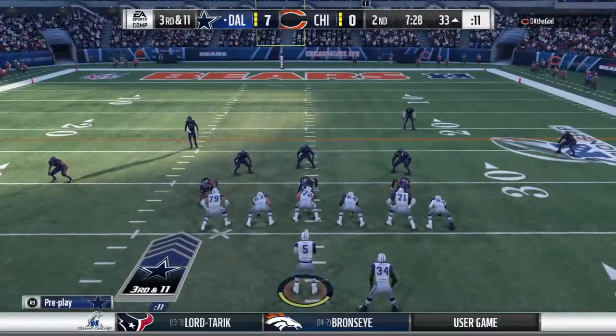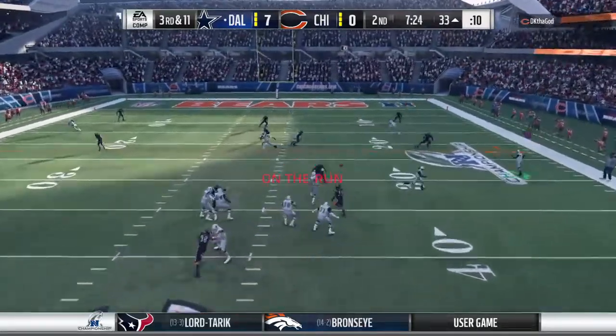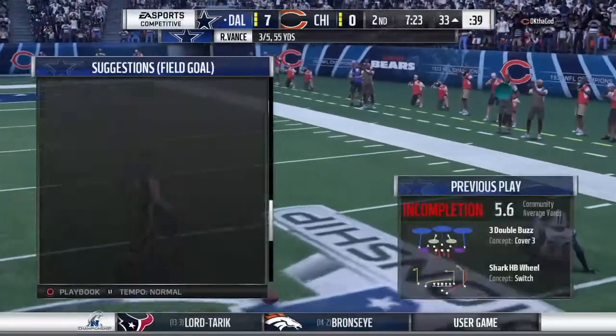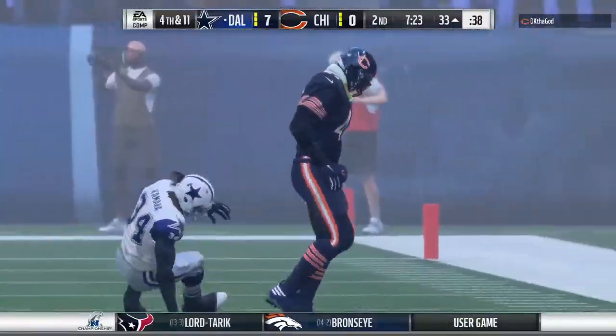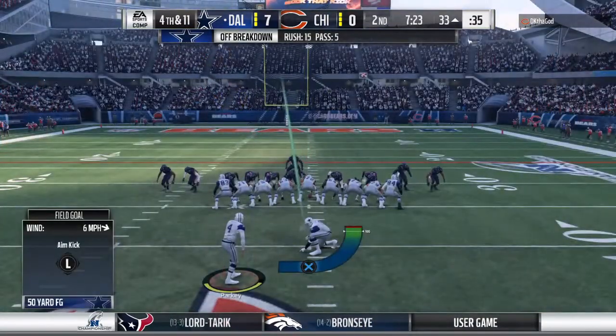All right, here we go. From the gun, Vance. And he couldn't hang on to it through the contact. Incomplete. Well, he kind of forced that one there, didn't he? It's almost like he predetermined where he was going to go with the football.